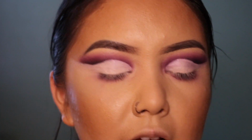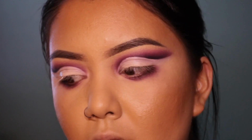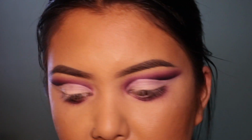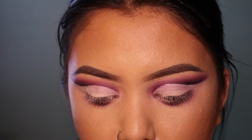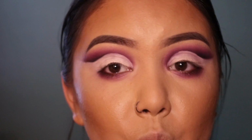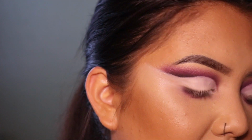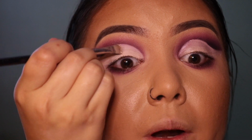And then I'm gonna actually just set the whole thing with a cream white color for the lid, because I have a lot going on. I'm not probably going to use a brown or a black in that, and that's probably what I'm going to do for next time, is only do these colors instead of adding a white or a cream color. But because it is a matte, I want to make sure I set this in place.